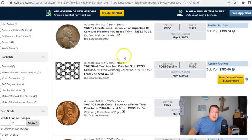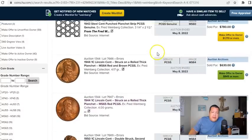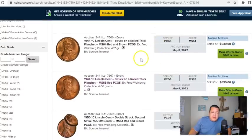So you're also going to see some of the more crazy errors. Here's a 1920 Lincoln cent that was struck on an Argentina 10 centavos planchet. So it's got a little bit different composition. It says 10% rolled thick. Again, very expensive piece. There's going to be pieces like this. This 1944, I think this is probably the first thing that you need to know about.